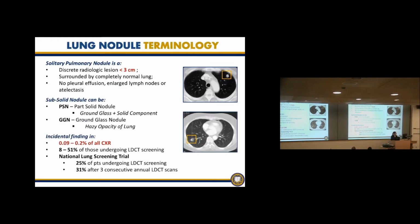More recently, different societies, radiologic societies especially, have identified subsets of the solitary pulmonary nodule, part solid nodule and ground glass nodule, that you might see when you come across different CT reports. These are hazy opacities of the lung, like one such that you can see right here. And so there are different categories of these, and we'll talk further about different algorithms if those different entities are identified on a CT scan.